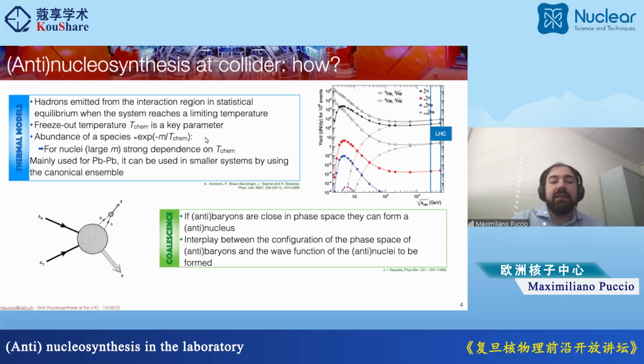And the key expression is actually a bit more complicated, but for larger masses, what you get is essentially an exponential that is dependent on the mass of the object and on the temperature of the chemical freeze-out. And of course, for nuclei, where we have a very large mass, we really have a strong dependence on the temperature of the chemical freeze-out. So the nuclei are really a good thermometer of the collision in this model.